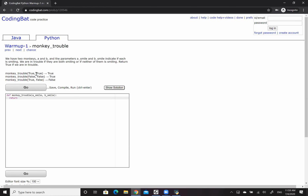So this should be really simple, right? Because all we want to do is return whether A smile and B smile are the same. So if A smile is equal to B smile, like that. Oh, okay, you said if A smile and B smile is equal to true. Yeah, we could do that, but you can't type it in that way.